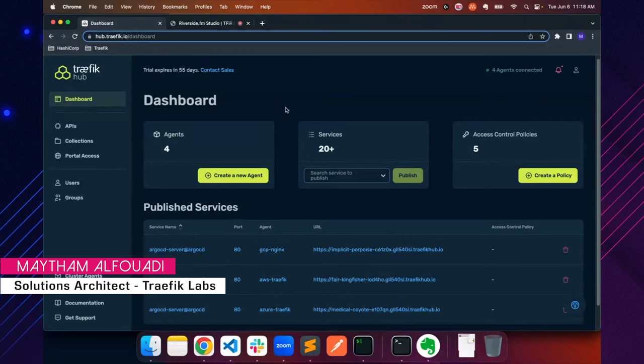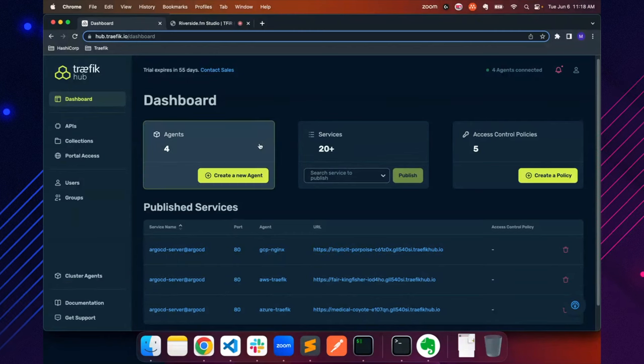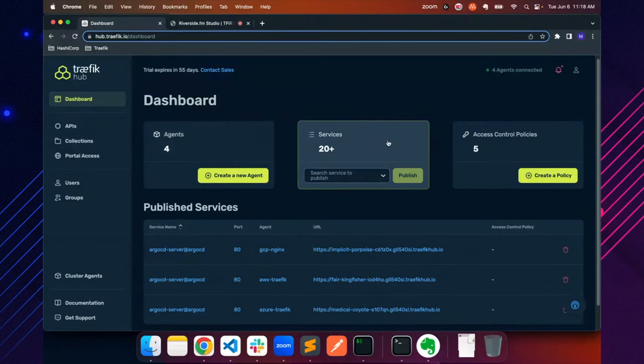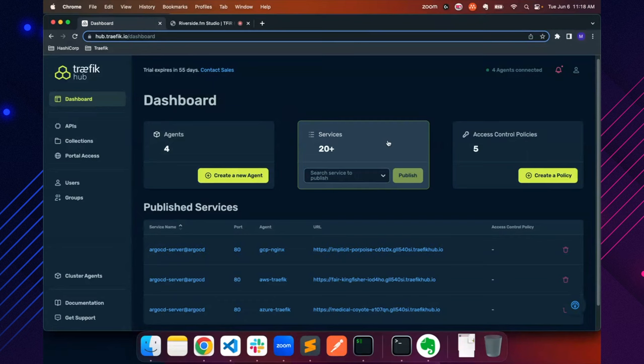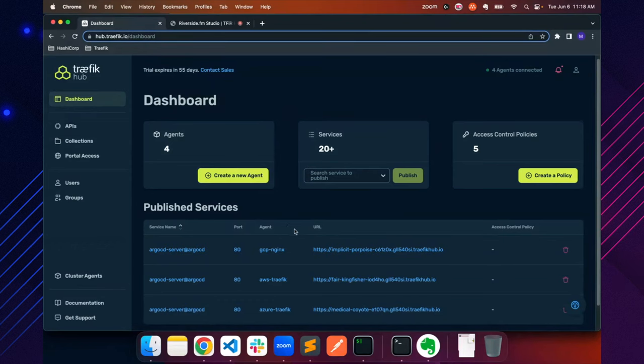Today, I'm going to walk you through Traefik Hub. Traefik Hub is the industry's first Kubernetes native API management solution for publishing, managing, and securing APIs for Traefik proxy, as well as third-party ingress controllers, including Nginx. Traefik Hub dashboard is quite intuitive. It can quickly give you an overview of the number of agents currently managed, number of services currently running across all your clusters, number of access controls currently defined, and the number of services currently published across all your clusters.